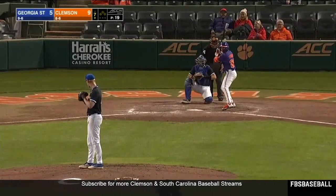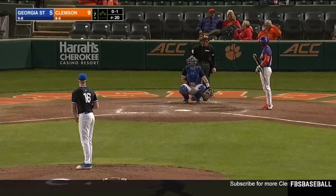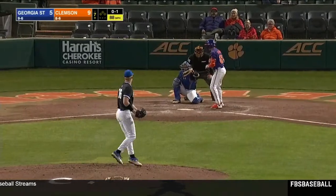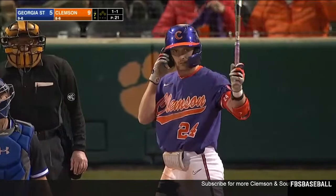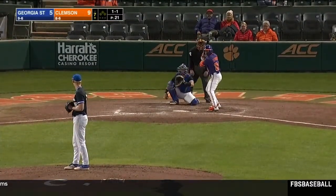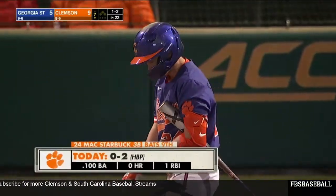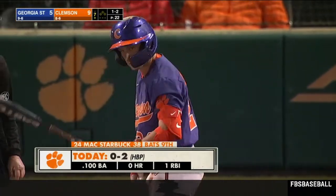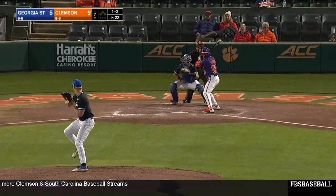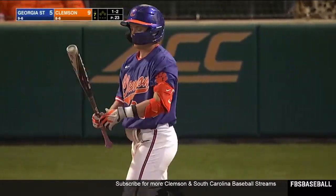On for a second inning of work, Lohman. First batter he faces, Max Starbuck, Tigers' third baseman, reaching last time up on a hit by pitch. Third time in the doubleheader that Starbuck was hit. We saw Taylor Schultz, the new second baseman. If you don't get that pitch, it's hard to be a pitcher. One and two. I can tell you the Tigers would dearly like to add a couple more runs. Good battle by Starbuck, fighting off a pitch.